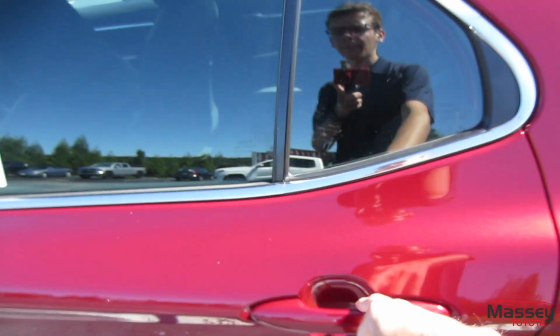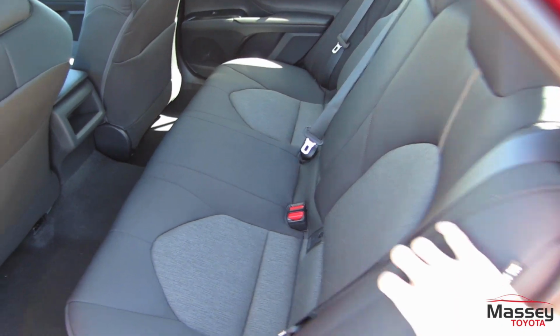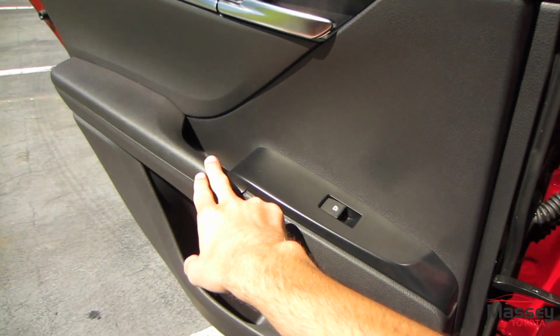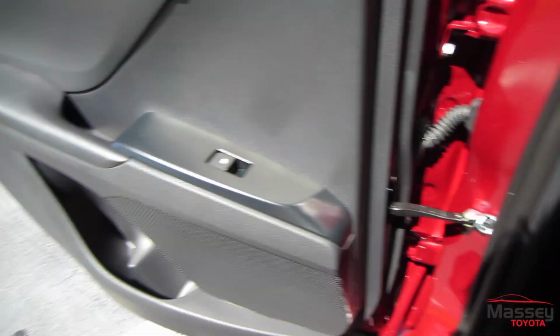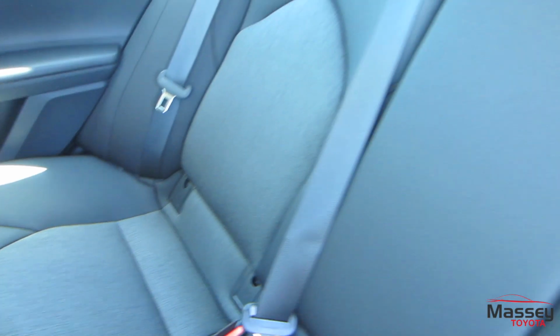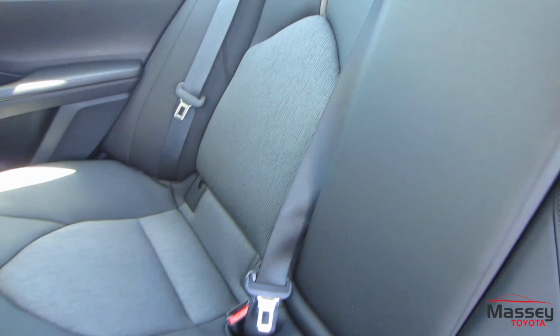Coming back here, your black cloth does carry through with all of your inserts and accents, as well as your door panel material. You do have your padded armrest, automatic window, and door storage. Behind my 5'9" driving frame, plenty of room with plenty of footroom. You also have some storage and a seat mount pocket. And over here to my right, padded armrest with some cup holders. Belts for 3 back here.